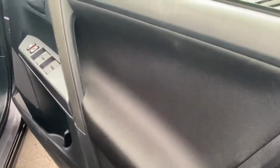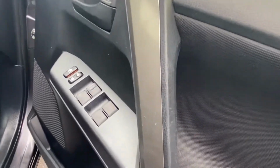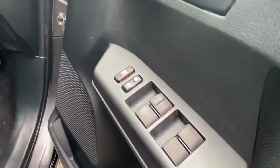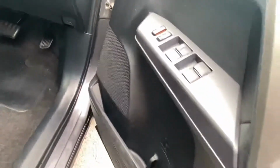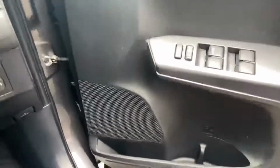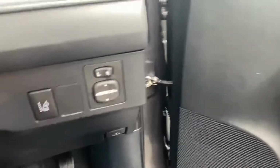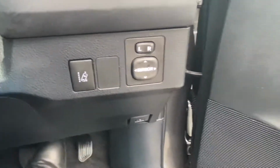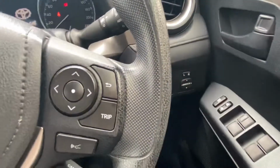Again, just double checking over. Make sure there's a couple of little markings on the driver's door, to be expected the amount it gets used, but nothing major in the way of wear and tear. Obviously all your electric windows on the side there. We'll start it up. So on the right hand side you've got your side mirrors and your lane departure assist there, or warning.